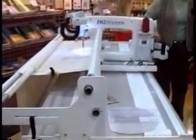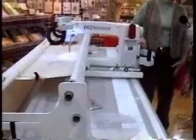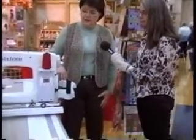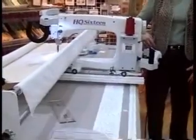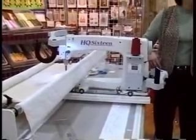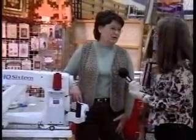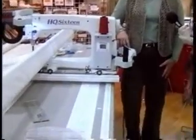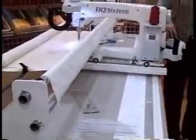Right, they run just under 7,000 for the machine and the poles, and you can put them on a 6, an 8, or a 10-foot table. So you can do a king-size quilt on them if you want. Wow. Compared to the professional ones, those are 18,000, 30,000 for some of them. So this is actually affordable. They're more than double what this would cost. And you can take it apart and put it away when you're not using it, so that it doesn't take up space all the time.